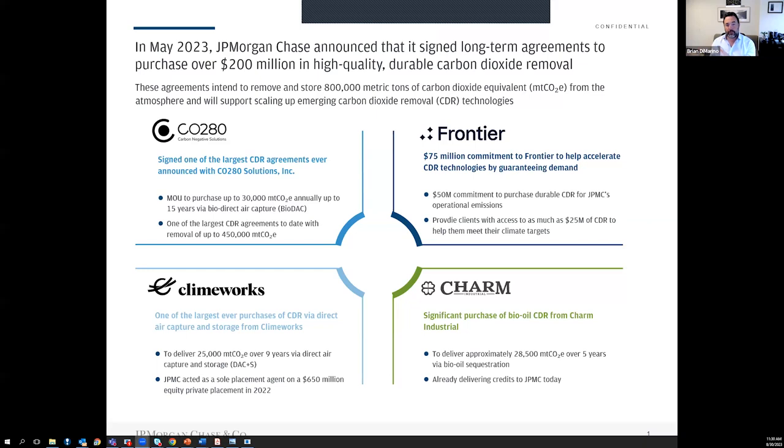We did that through four separate transactions, and we thought that was important because while we could simply focus on direct air capture, we could just focus on, in this case, Charm and bio oil, or we could just focus on a nature-based solution, for instance, we wanted to really support the market as a whole, multiple technologies, and show that this market itself needs to start moving forward. All of the solutions, again, the buckshot approach, not one individual bullet. And so just really quickly to touch on what we did and who we worked with.